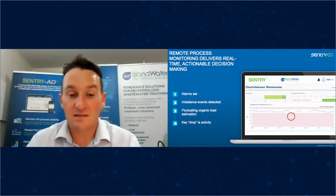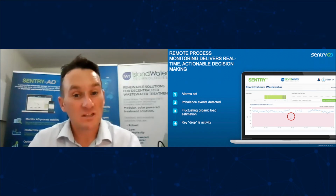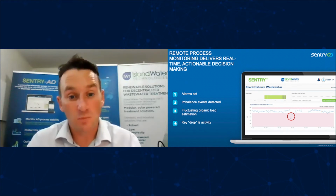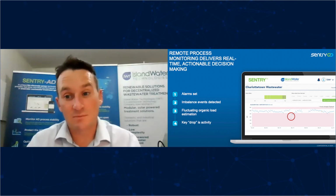These imbalance events are typically caused by industrial clients discharging big loads of organic carbon into the collection system. This is a spike in activity, or perhaps it's something acutely toxic to the biomass. And this would be seen as a big drop in activity on the dashboard.